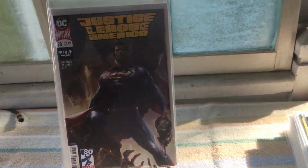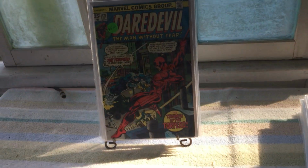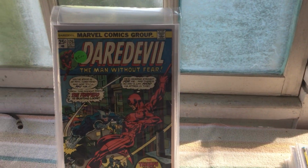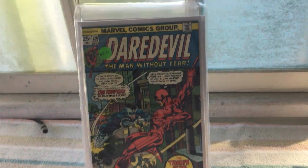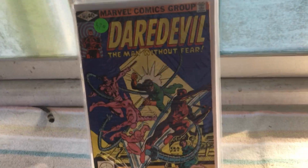Okay, so back orders, back issues. And some of them I'll explain, some of them I had to fill holes. This is 126. I believe this is the first Torpedo, I'm not sure. Again, these are kind of minor keys, but cool books nonetheless.